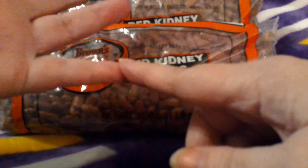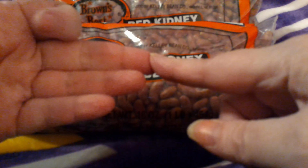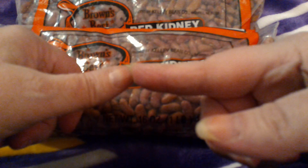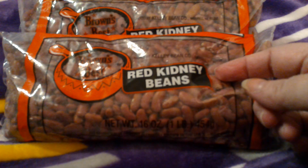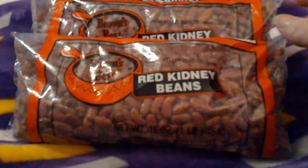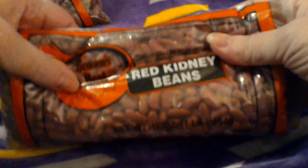They've also got pinto beans, black beans, great white northerns, legumes, split pea, and I didn't really look at what else they had. I think that was it as far as the dried beans go. Dried beans and peas. Okay. They're in the same area as rice.